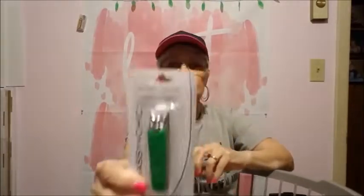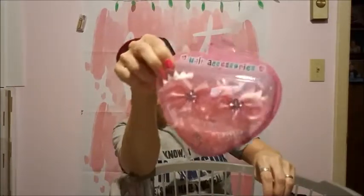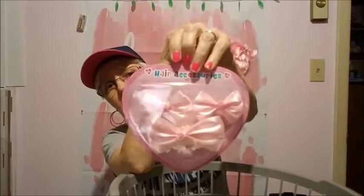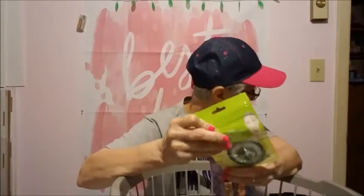Some new clippers for my toenails. I picked these up, not because I'm hoping for a baby girl, because I'm hoping for a baby boy, grandbaby boy. But I bought these for Izzy to put in her hair. She'll keep them in there sometime when she gets to feeling like it, of course. I mean, seems like she's feeling great, terrific. She's acting like her old self, looking outside, barking at everything and all that. So we're pretty sure that she's going to be just fine now.